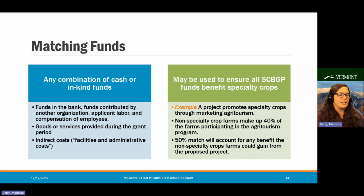That 50% match can account for any benefit the non-specialty crop farms, the dairy and meat farms, could gain from the project. So basically, you're offsetting the expenses that would go toward marketing for those beef and dairy participants, and the specialty crop funds will only cover what is going toward actual specialty crop producers.